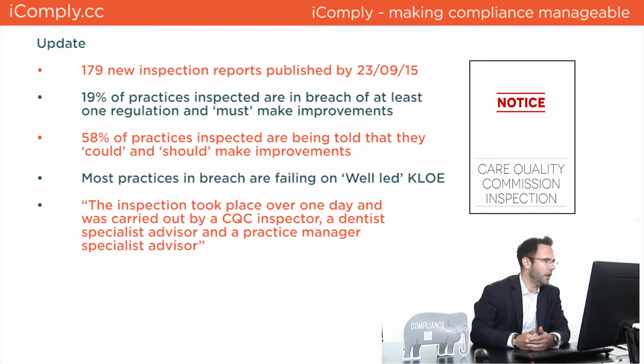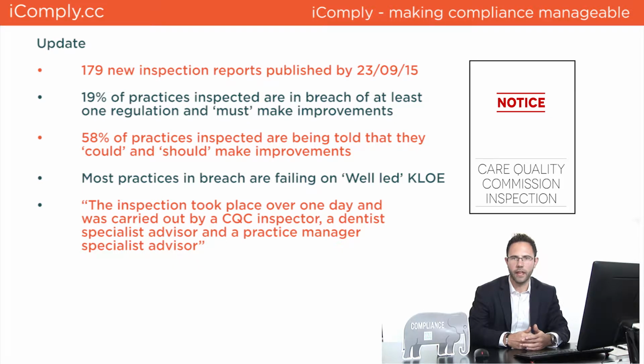And most practices that are in breach are failing on the well-led KLOE. They're not satisfying inspectors that they are using quality assurance to drive continuous improvement. They're not doing their risk assessments or audits. They're not doing them accurately.